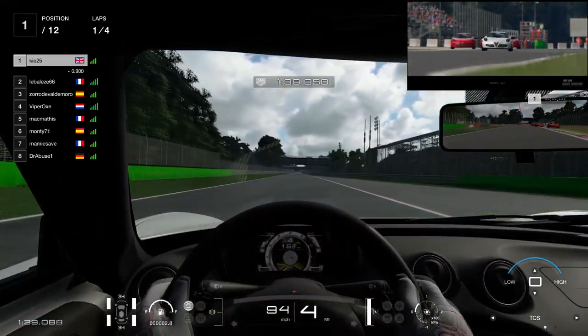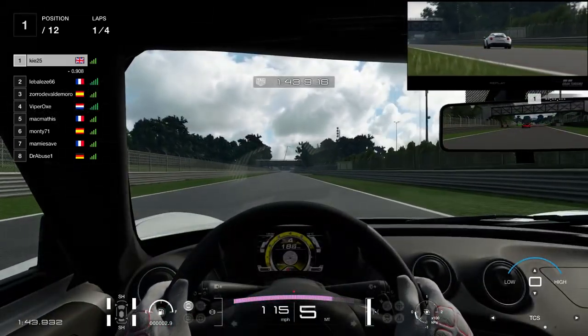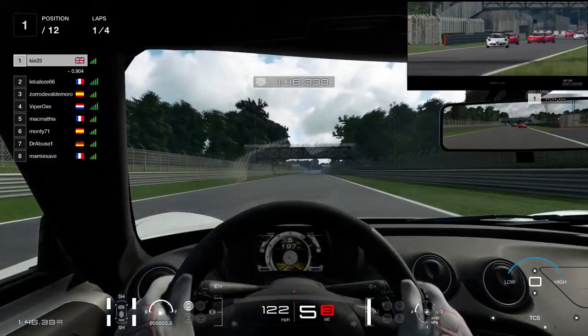But I had a massive moment on the exit there, even though we still managed to gain four attempts just through that corner, even with that massive moment. But we just about saved it on the corner exit.